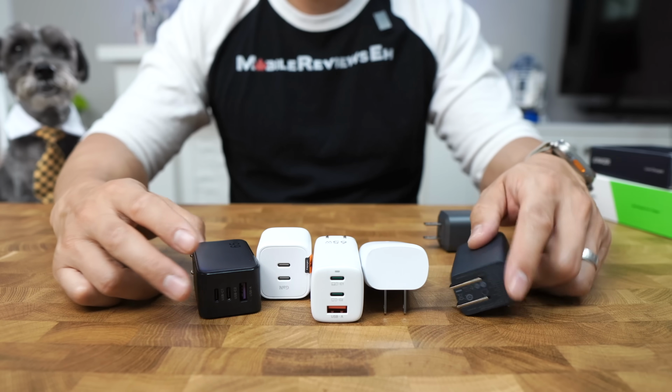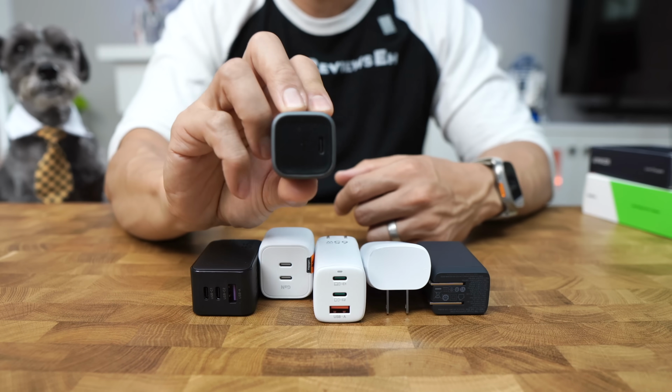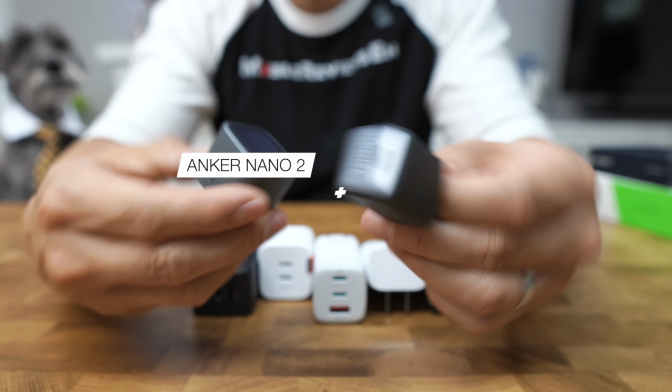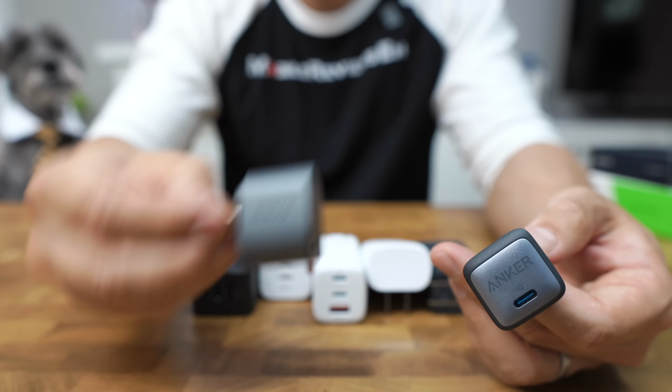Now, if these things look too bulky for you and you want a single port that's small, the fastest one that I've tested is this Nomad 30-watt charger. It's not as small as the Anker Nano 2, but this thing, the Nomad thing, is way faster.